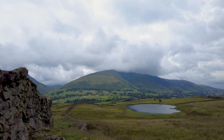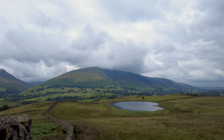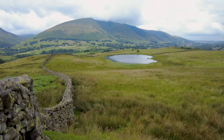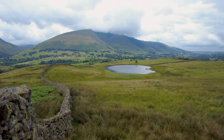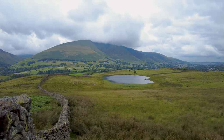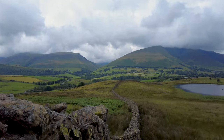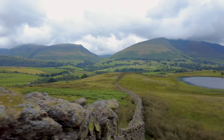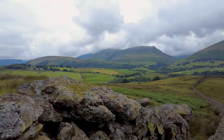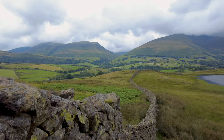So there is the wall here, which if we come as far as this, thinking about it, we've got the wall as a bit of a leading line with the tarn and then Blencathra. And the other option, which I'm going to explore, I won't video it, I will just go there and explore, is obviously to go the other side of the wall, and it's still got the wall as a leading line but in a slightly different place.